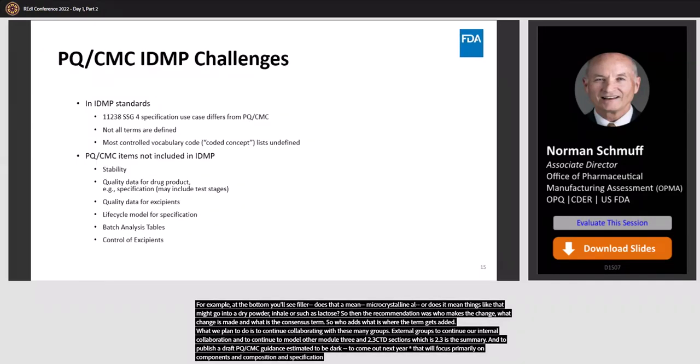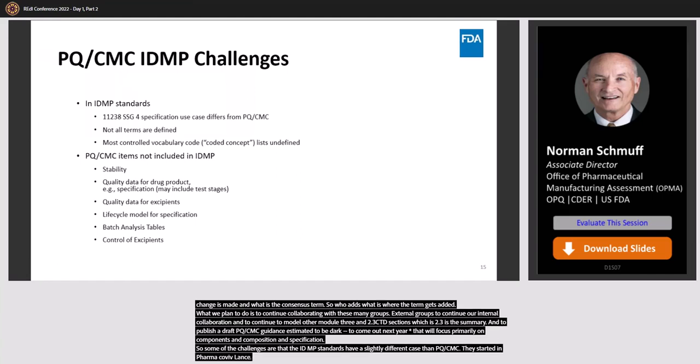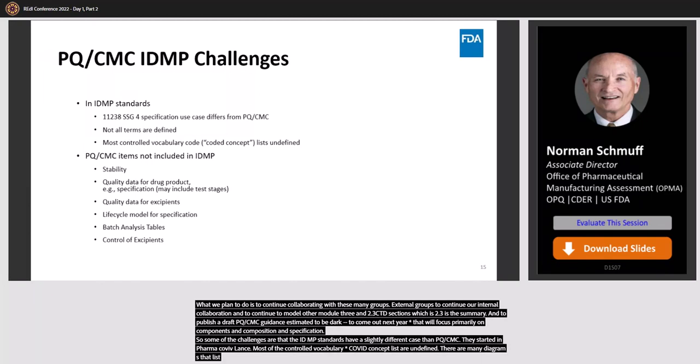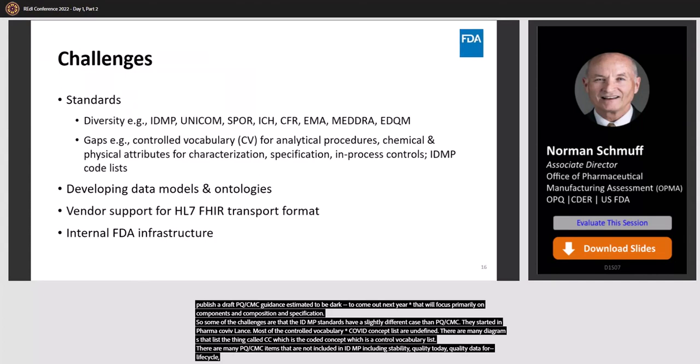So some of the challenges are that the IDMP standards have a slightly different use case than PQCMC. As I mentioned, they initially started out in pharmacovigilance. Not all of the IDMP terms are defined, whereas we did define all the PQCMC terms. Most of the control vocabulary coded concept lists are undefined. There are many diagrams that list the thing called CC, which is the coded concept, which is a control vocabulary list. There are many PQCMC items that are not included in IDMP, including stability, quality data for excipients, life cycle, batch analysis, control of excipients.